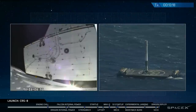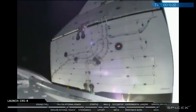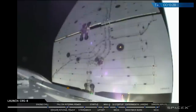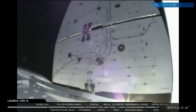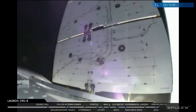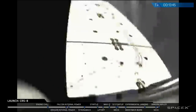They recharge Dragon a bit like our phone batteries, and they harvest the energy from the sun. Dragon has batteries on board, kind of like an electric car, but for a two-day mission to the space station, we need those solar arrays to keep ourselves charged and ready to go. When those completely unfold, you'll see them lock out. They will start pointing to the sun, and we will begin our on-orbit operations. We are right now basically chasing the International Space Station, trying to catch up to it.